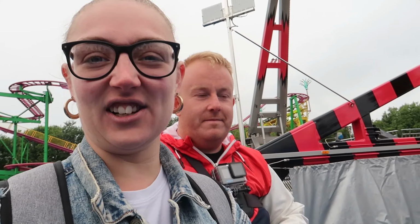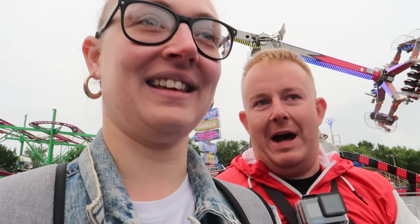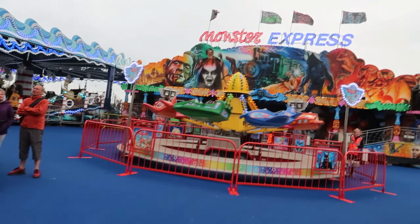Halloween, and you just get to see the little tacky decorations, but yeah, I can't wait to get on this. Are you excited for it? Yeah, especially when we've never been on one before. They're either really good or really bad, but I guess we'll find out. Yeah, here it takes you faster.